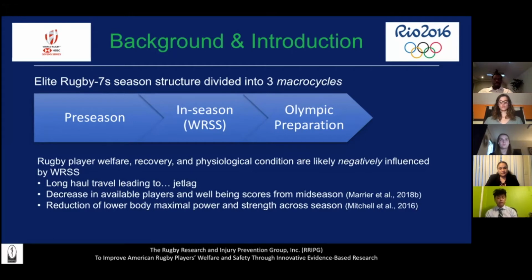So the authors believe that the welfare, recovery, and physiological condition of rugby players are likely negatively influenced by the World Rugby 7 series.